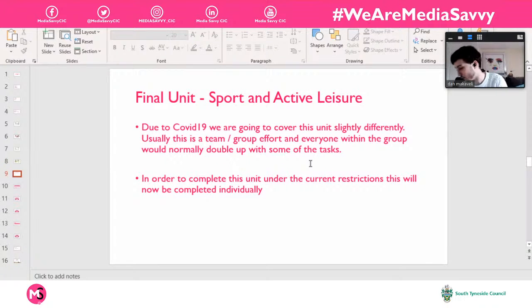Okay then, guys, so that is a good time to spin on into our final unit. Actually, it's our final unit that we've got to do. This would normally be done as a group, and you'll notice that the wording in the workbook is to be done as a group as well. But because of COVID, because we are online and we're doing these classes digitally, we're going to need to cover it just ever so slightly different.